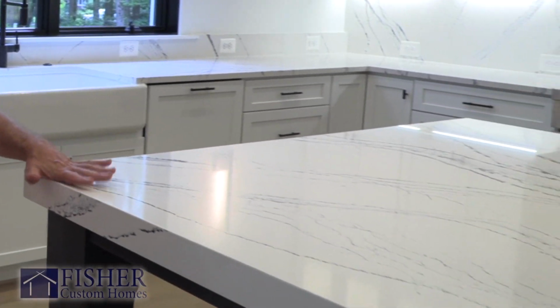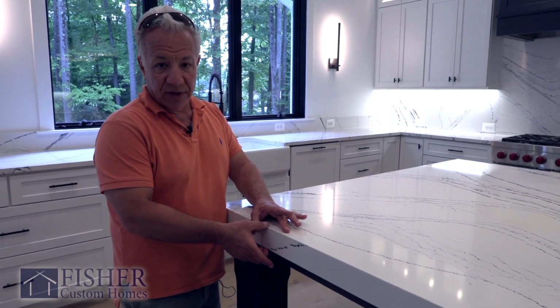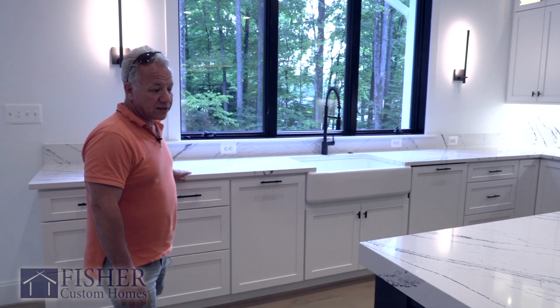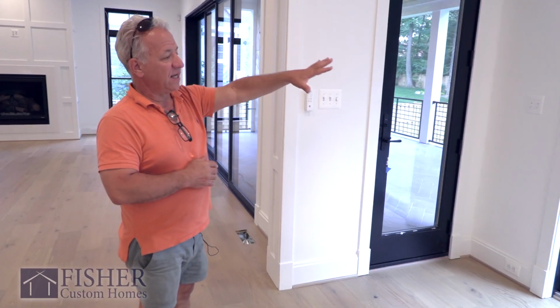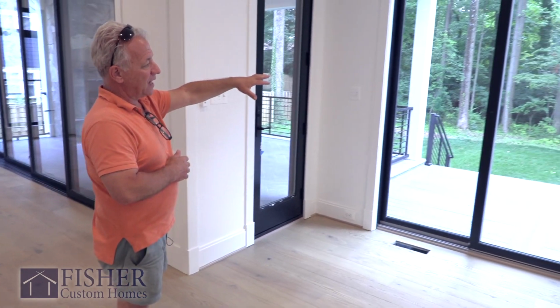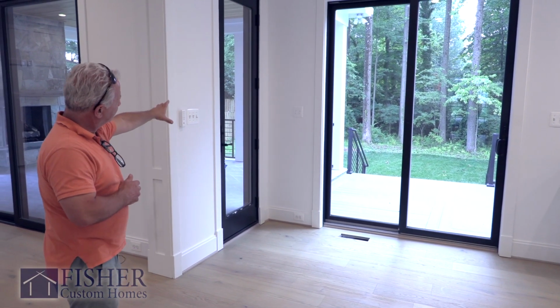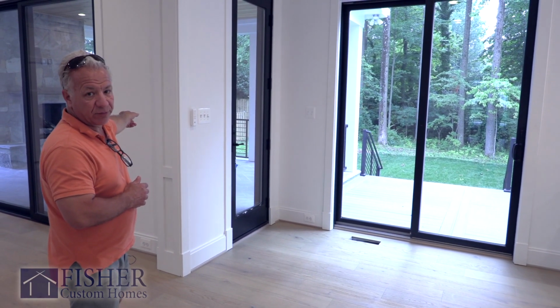One of the other features in this house with this Cambria quartz is they thickened up the island top to 6 centimeters instead of 3 centimeters like everything else. I think it adds a lot of detail and looks great on this big island. A standard sliding glass door. It's an Andersen glass door that is black on the outside and on the inside. And then there's also an Andersen passage door that will take you out onto the screen porch.